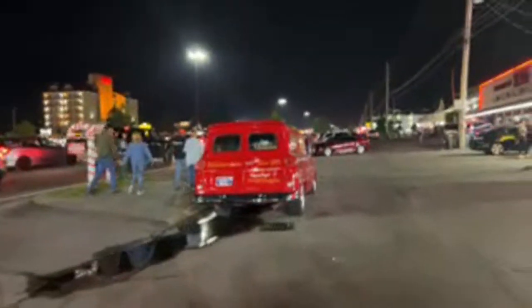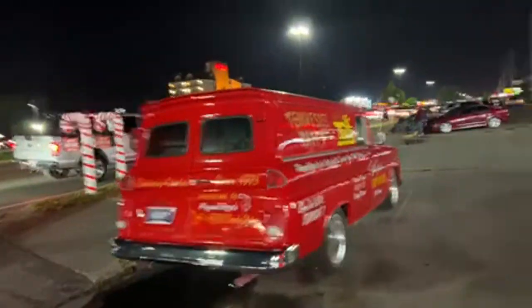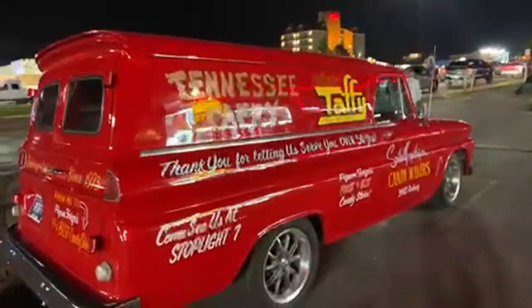Delivering goodies since 1973. That's a beautiful kind of work van right there, huh? I'd love to have something like that for Storyteller Donny and his paintings and his front door work. Yep, I'd make a mess of it too quick. Wouldn't want that.